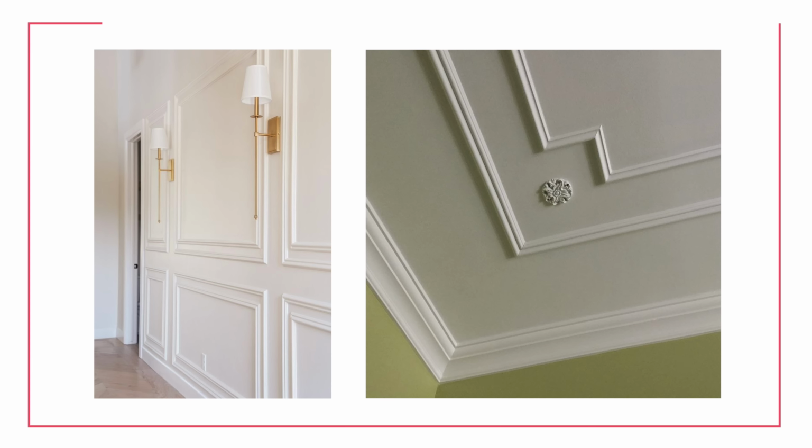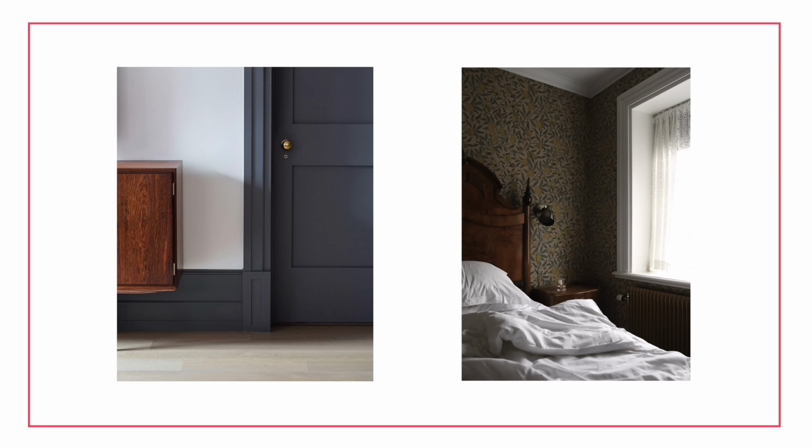So work with interesting wall treatments or interesting ceiling treatments. So what am I talking about? I'm talking panel moldings. I'm talking crown moldings. I'm talking baseboards. I'm talking chair rails.